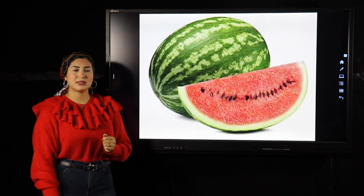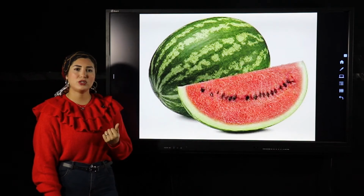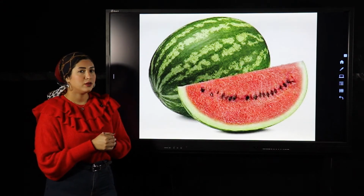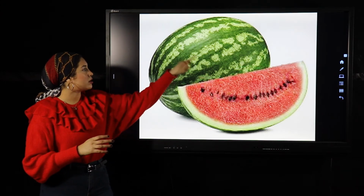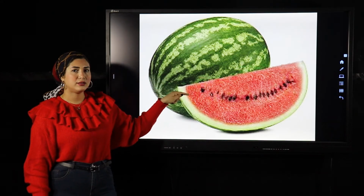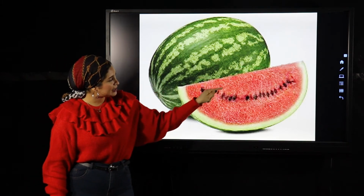Wow, what's this? This is W, W, watermelon. Who likes to eat watermelons? I do. Are watermelons fruits or vegetables? Fruit, super. Okay, what color is the watermelon from the outside? Look. Super, it's green. And what's the color of the fruit from the inside? It's red. And it has small black seeds inside.